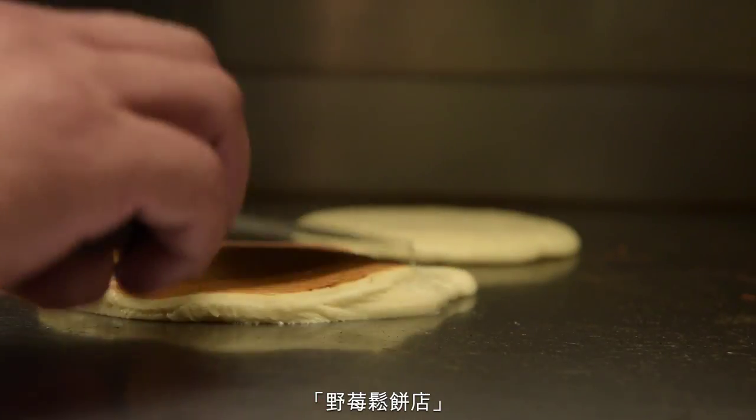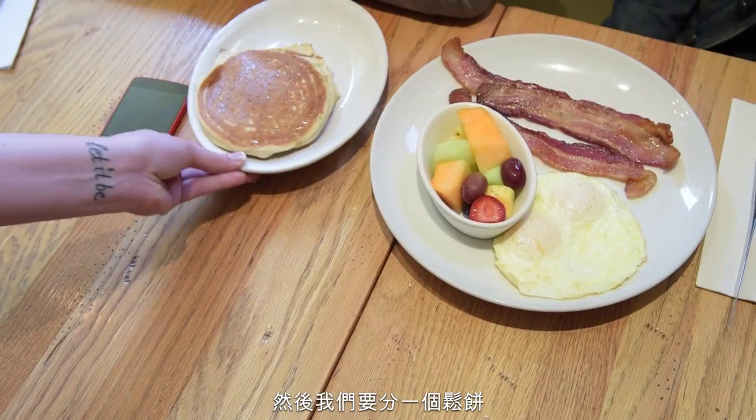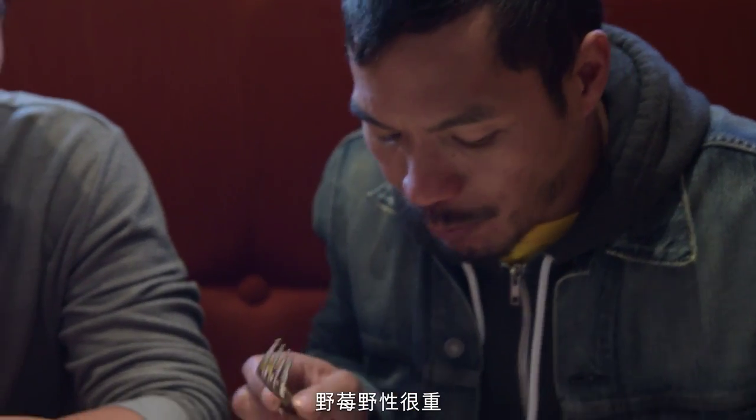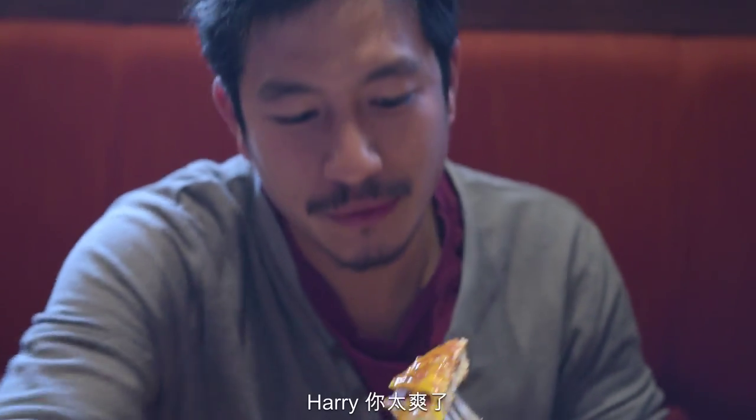Wild berry pancakes. We're still gonna get some eggs, gonna get some bacon, and we're gonna split a pancake. So I'm going sweet first. This is rare. Wild berry is very wild. This is how you maximize flavor. It's a glutton move. Pancakes, done. Sweet Maple Cafe.